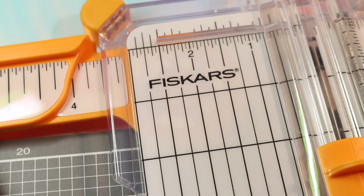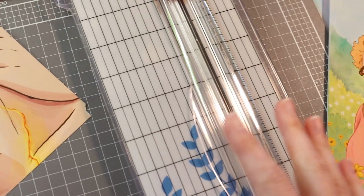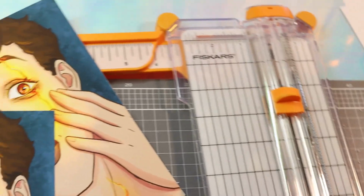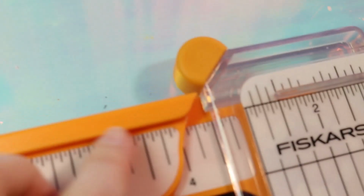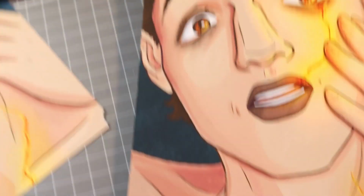I expected a lot more from Fiskars. Fiskars is generally a good brand, so I'm legitimately gonna take this back. Usually if I've destroyed the packaging, I won't take something back, but this is literally ridiculous. I'm not gonna ruin any more prints doing this. And the other thing is that this isn't even straight. You can't line prints up to cut them straight because this is crooked. So literally, what's the point? I'm so annoyed. I'm literally gonna drop everything and take it back right now.